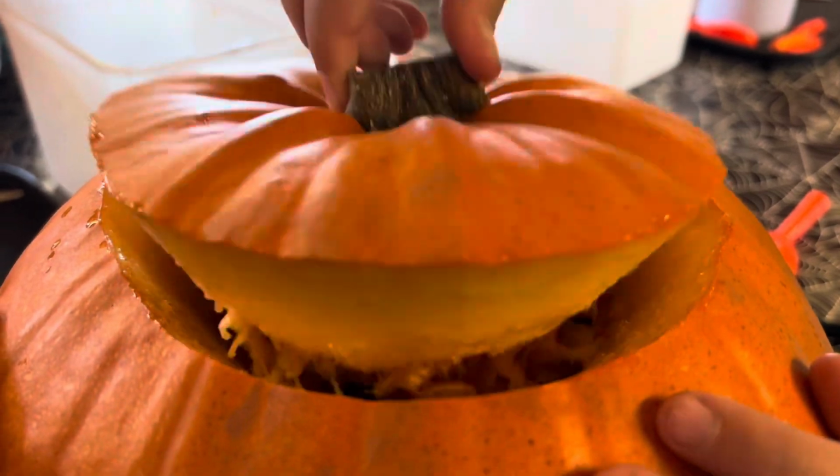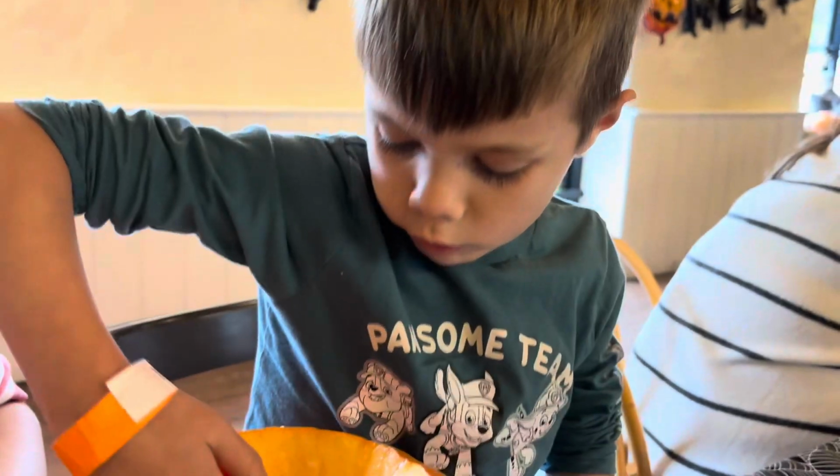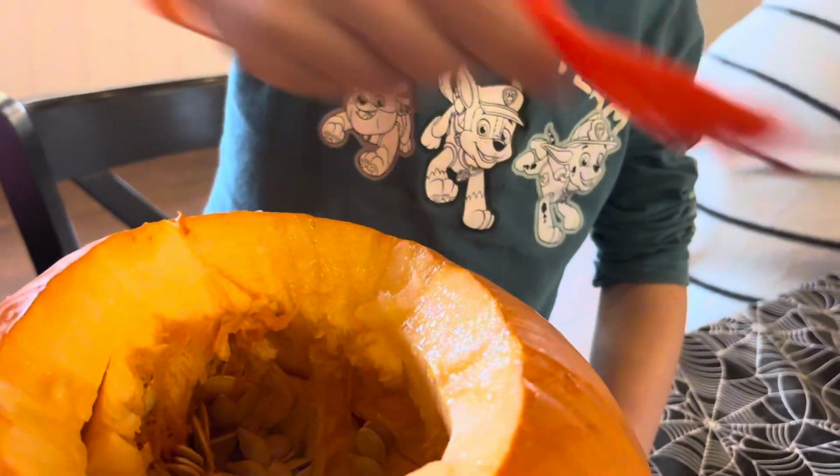Okay, we've just carved the top bit. Tilly's pulling it out. Look at all that. Yeah. Wibble, wobble, wibble. Right, then we're going to get all that out. Oh! Ooh, we can make pumpkin pie.